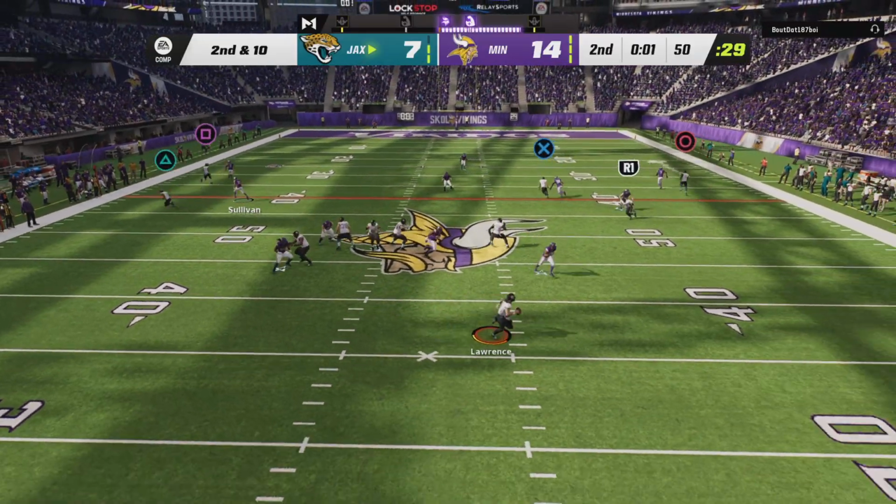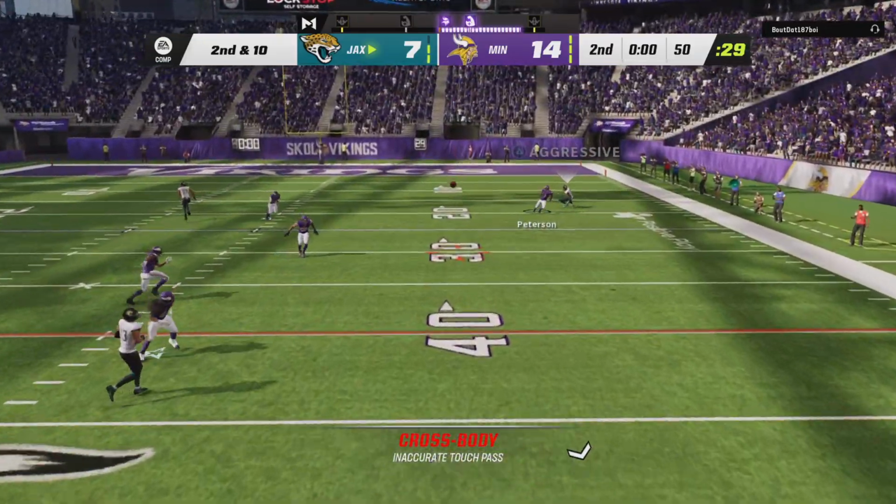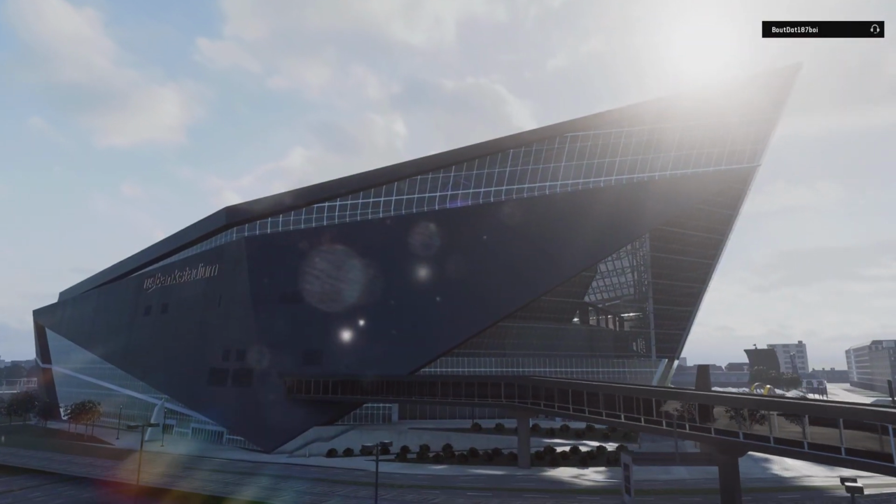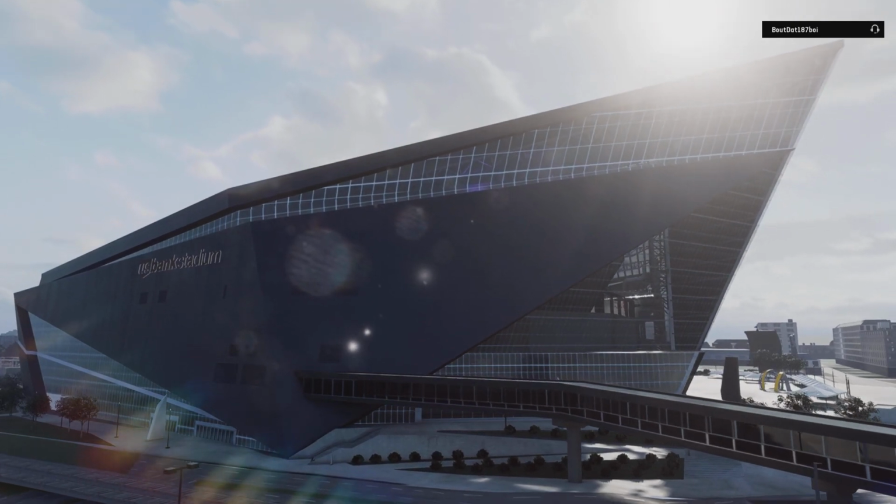Final play of the half. It's Lawrence. And this one incomplete. Threw it down at the feet of his receiver. And that'll do it for the end of the 2nd quarter.